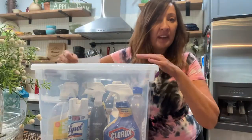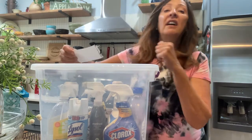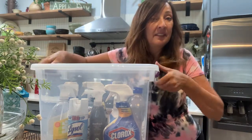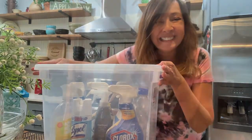So there we go. All that is going right in here. It's going to be locked up until I find better products that I will share once I find them to replace these. But this is a great start right here. Keep these guys in jail. Okay, so now we're going to head down to the basement because my husband does all his work projects down there, and I asked him to please put some of those paints in buckets too. So we need to go check and see what he's accomplished here.